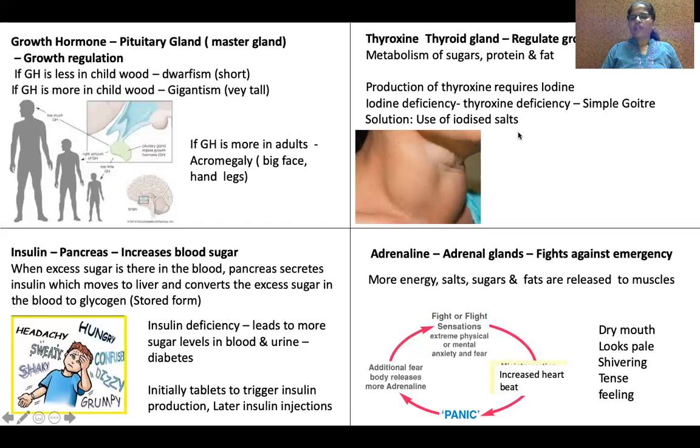Okay, if thyroxine deficiency happens, there will be a metabolism problem, a growth rate problem, and we'll get simple goiter. So if we use iodized salt, iodine content in our body increases, so secretion of thyroxine will be more, metabolism will be normal, our growth rate also will be normal.